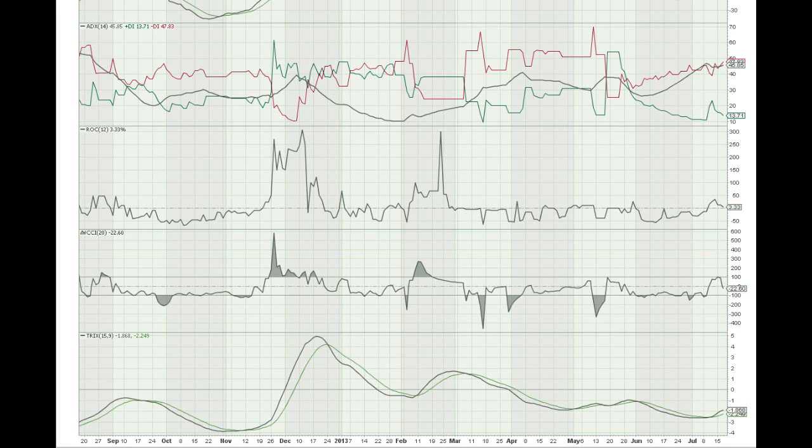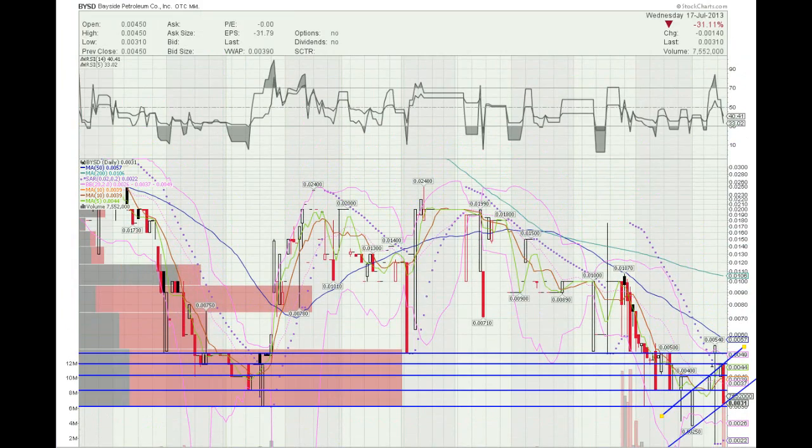And the TRIX line is bullish, still spiking up after it's crossed over its signal line back in the middle of July, not too long ago. Another bullish indicator there. BYSD is another one of those plays where it looks pretty bad, and it can only get better from here, in my opinion. I want to keep my eyes on this one. I highly recommend you do the same. If we get any sort of news or company announcement, we could see something big come from BYSD.